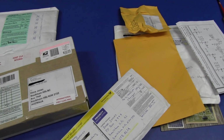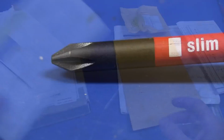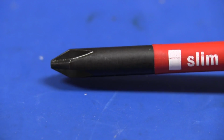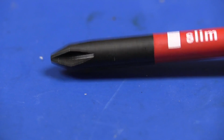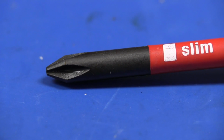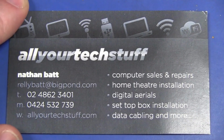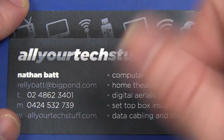That's fantastic. None of this cheap Chinese stuff, made in Germany. Brilliant. I love it. And it's marked as slim. Look at the quality of the tip on that. It's got some oil on there, rubbed in at the factory in Germany, I'm sure. Oh, beautiful. Love a good high quality screwdriver. And there's Nathan's business card, All Your Tech Stuff. Check him out, allyourtechstuff.com. I love his last name, Bat.